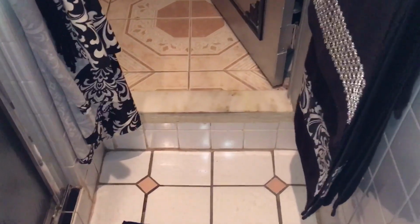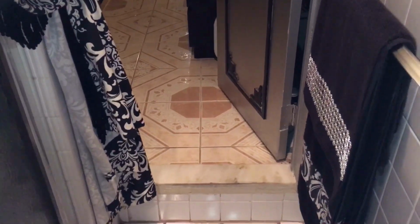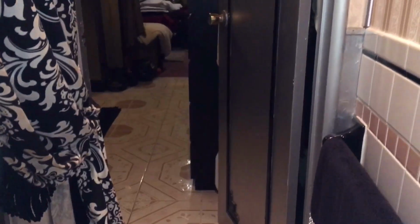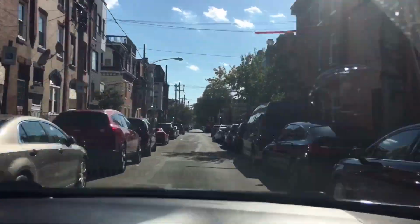Here's just another angle of that step that I have to deal with at least 4 to 5 times a day, stepping down that. But I'll be holding on to everything, the door, the shower. Alrighty, it is time to get to the doctor, and this is how I get down the steps, one step at a time. And here we go, off to the doctor's.